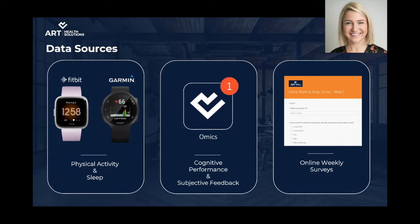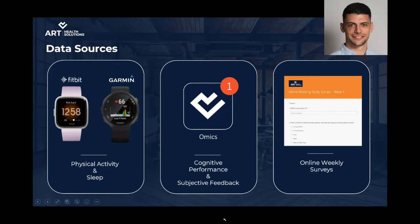And then getting on to what you've all been waiting for really, which is the actual data. So I will pass you on to Josh, who will take you through this now. Thanks very much, Mary.